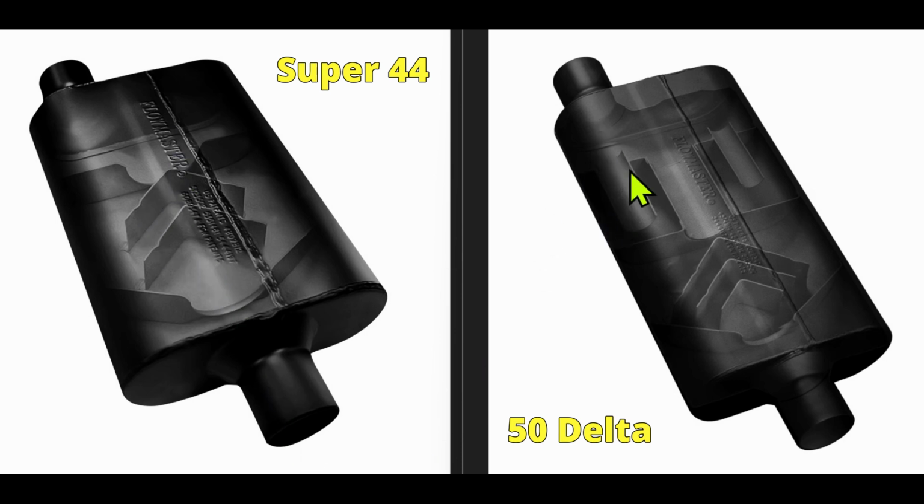On the 50 series Delta, we see something different. We also have the same baffles down here with the addition of this smaller one at the bottom. We have these little chambers here near the entrance of the exhaust. Now, what are these chambers? These are Helmholtz resonance chambers, and they're a pretty ingenious design because what they're designed to do is to cancel certain frequencies.